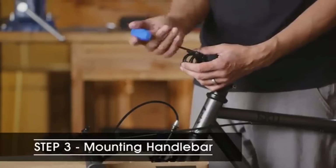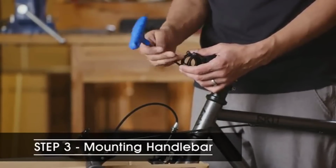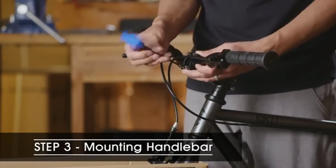Now remove your stem faceplate using a 4mm hex wrench and mount your handlebars. But don't tighten it down too much yet, you'll have to adjust them later.